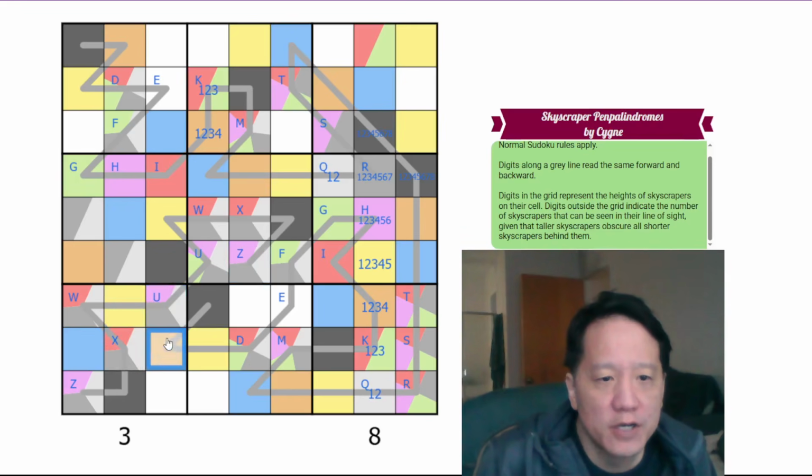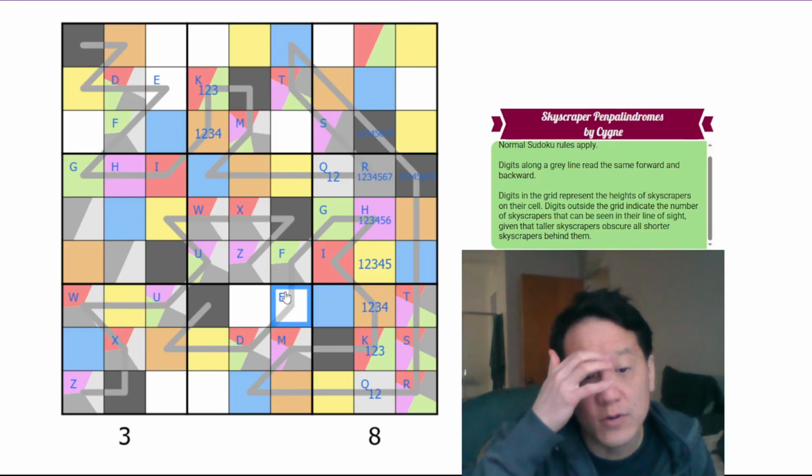Where is green again? Cannot be W or X because of these. Can't be Z. Can't be these cells. So it's either U or it's this cell here, which means it cannot be orange. It's D or F. So either D is green or F is green, which means M cannot be green, period. E can't be green either.